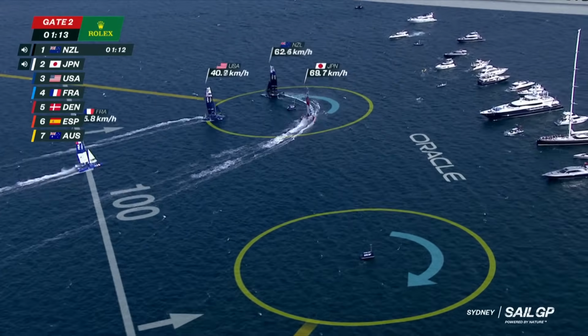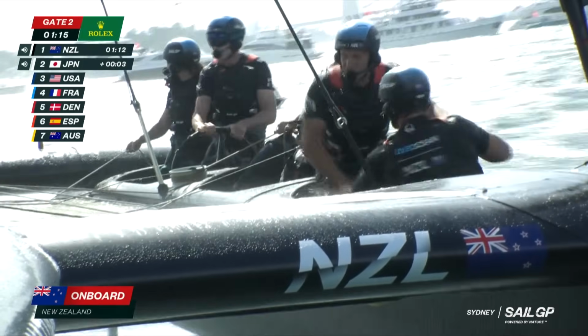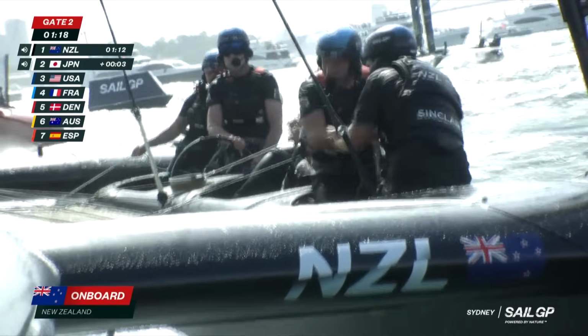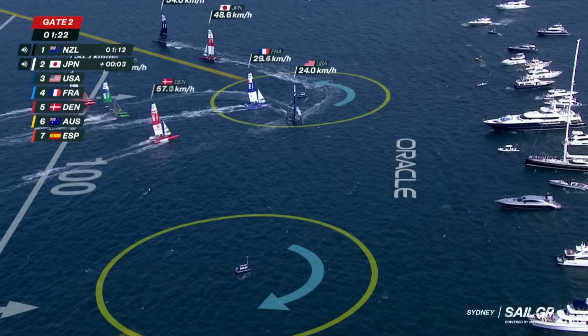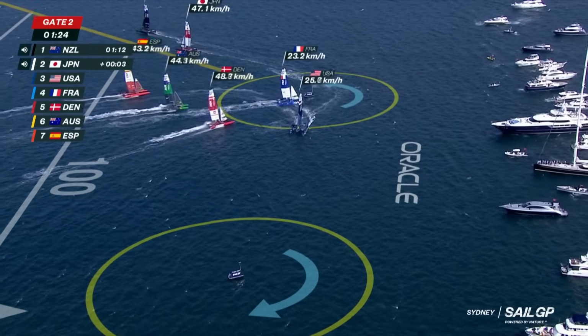Watch out for the boats. Can they control the wing? Lovely turn up. Look at the grinders there. That's Josh Jr. Louis Sinclair working hard on the handles at the front of the boat, and Jimmy Spittle, Content de la Pierre, they've misjudged their turn to the mark.